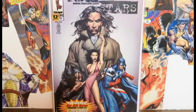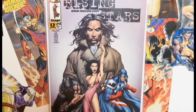The first one's Rising Stars number 0, and it has really nice cover art. Rising Stars was a big deal kind of when I was a kid, or I guess high school teenager person. And it's from Michael J. Straczynski, who had an awesome Spider-Man run in the 2000s. So I'm a really big fan of his work, and I really like Rising Stars.